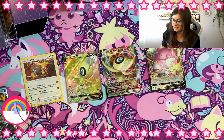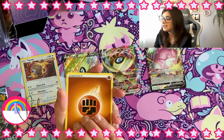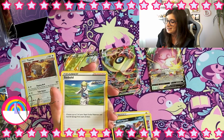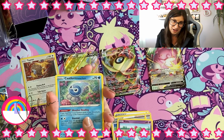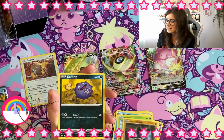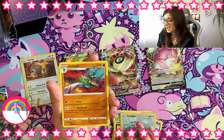Wow, these are great. The artworks are beautiful. It's nice to have more VMAX Pokemon coming out. Yeah, we got some Melanie, Whirlipede, Cybold, Ralts, Castform, Rainy Form. I love the Castforms in Chilling Reign as having 2 forms. Snover, Galarian Yamask, Coughing, Porygon. This Porygon is adorable. And a Gallade.